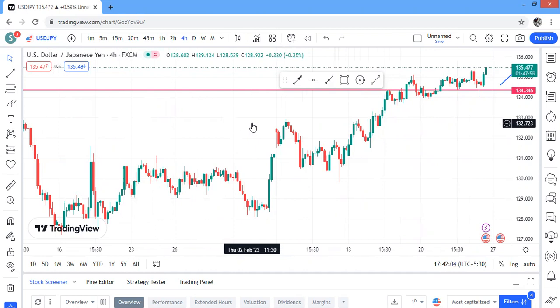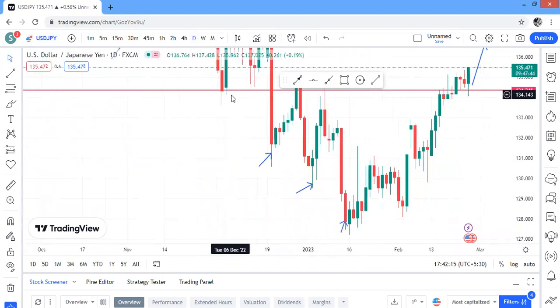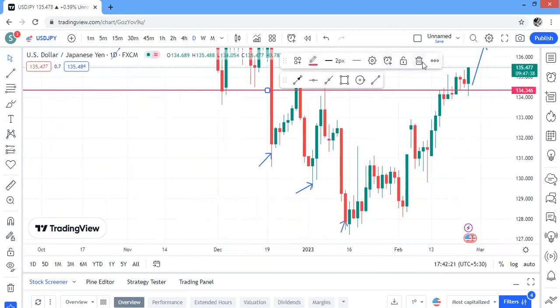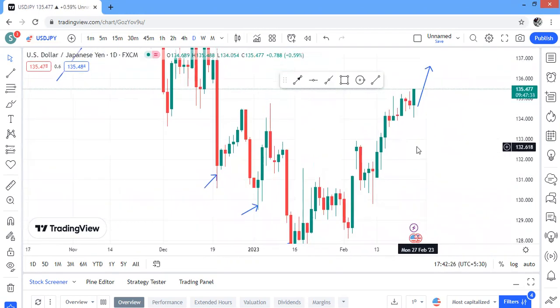Now, the number one thing that I want you guys to be doing is you first look at the chart, okay? Open the chart, and I'm going to be telling you what time frame. Open the day one time frame first, and look at it. We have been analyzing this pair for a very long time. I do analyze daily, and I go live on TikTok in the evening, okay?